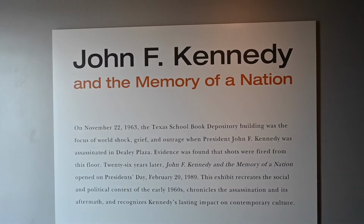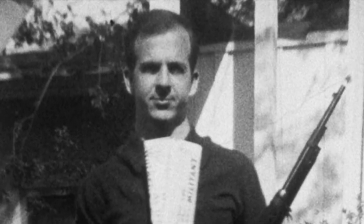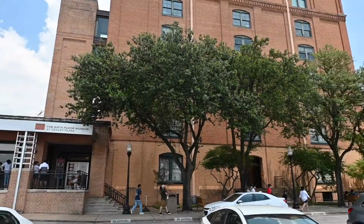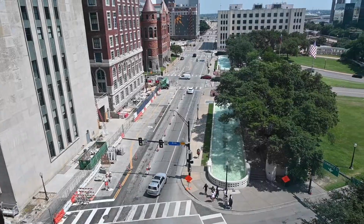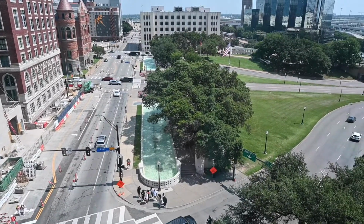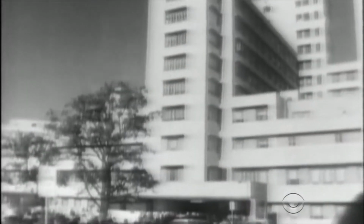John F. Kennedy was the 35th President of the United States and was assassinated by Lee Harvey Oswald on November 22, 1963. Oswald delivered the shots in the Texas School Book Depository, which is now the 6th Floor Museum. As President Kennedy was rounding Houston Street onto Elm Street, he was shot 3 times and was rushed off to Parkland Hospital, where he later died.